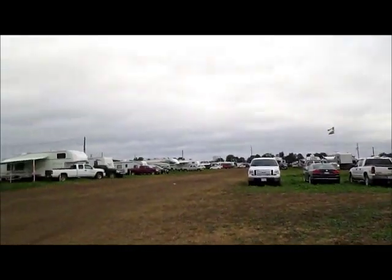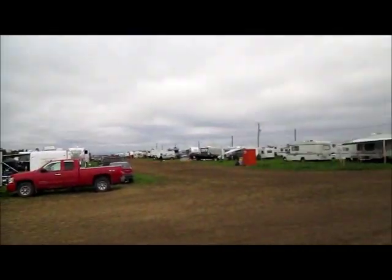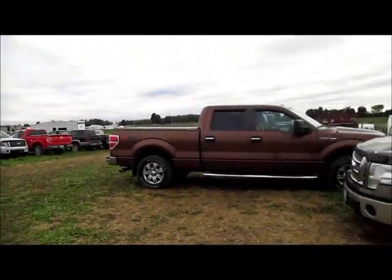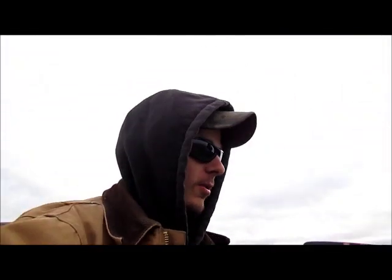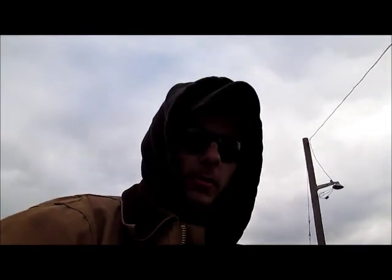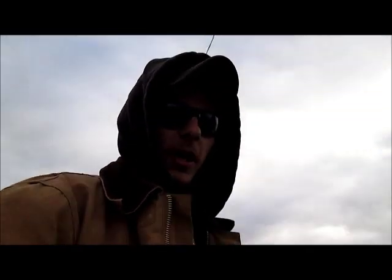Okay, well, this is where you park your vehicle over here in the old camper city, I think they call this. Here's my truck over there. I'm doing this more or less for memory purposes. There, guys, as you can see, it's 4 degrees out here this morning, so it's not warm, but when you put your old farm coat on, you'll be good. Anyway, guys, we gotta go catch a wagon ride into the show, and we'll see you in a few minutes.